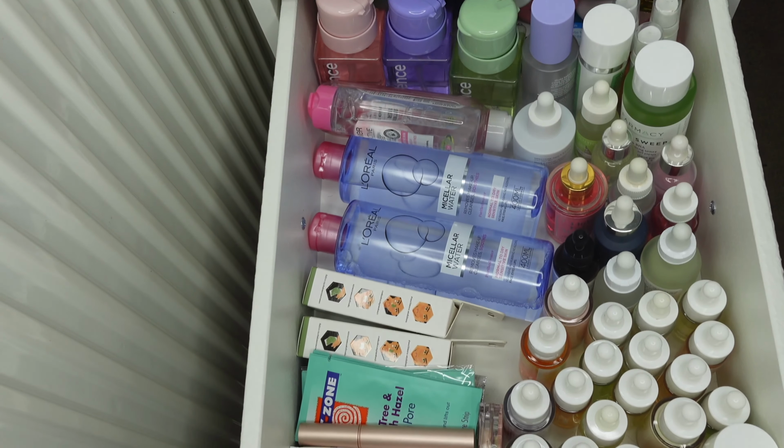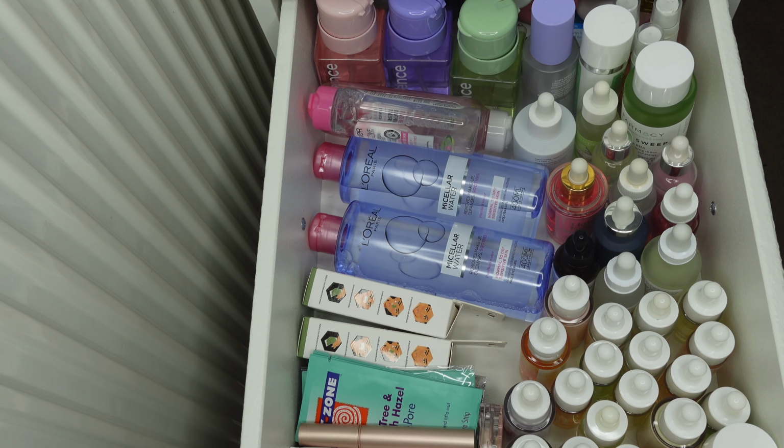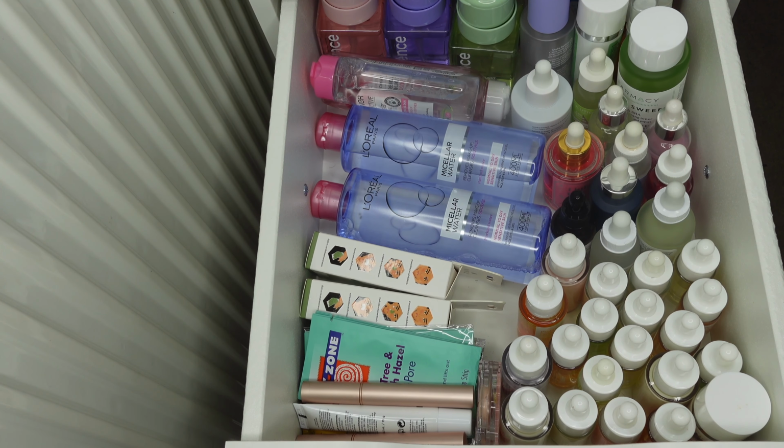So in this drawer down here, this is where I keep all of my serums, my toners, my micellar waters, nose pore strips, eye creams, face washes, toners, literally everything like that. This drawer is absolutely jam-packed.